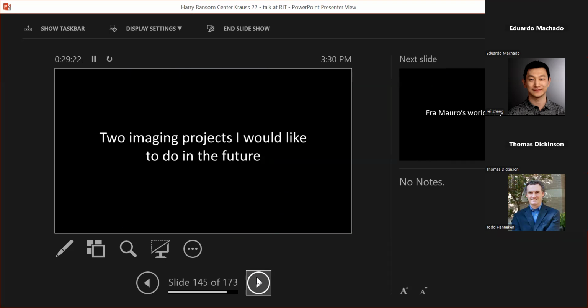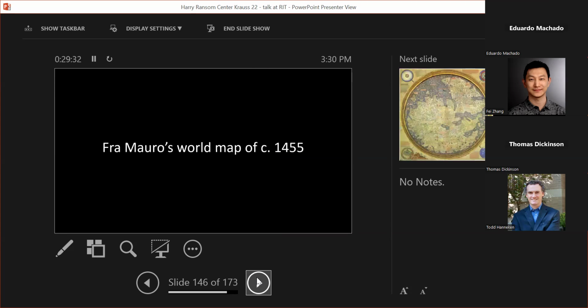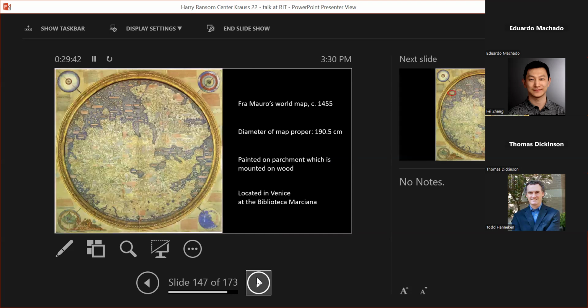And then I mentioned earlier a couple of other imaging projects I would like to do. Now I can talk about them with images. Roger showed a few images of one of them, but I'll start off with the other one, from Fra Mauro's world map of about 1455, which is in the Biblioteca Marciana in Venice. It's almost 2 meters in diameter. As you can see, it's an absolutely spectacular object.